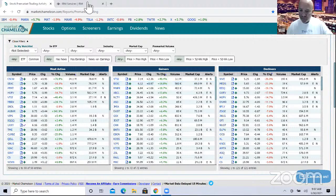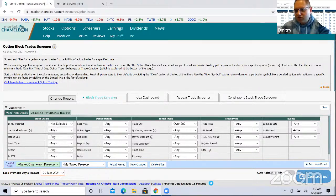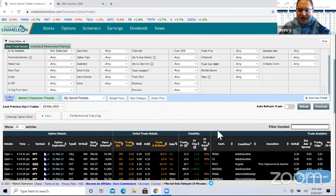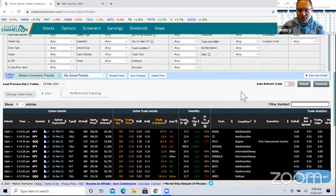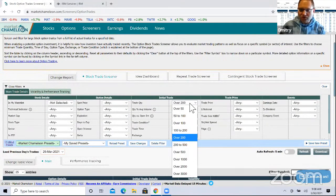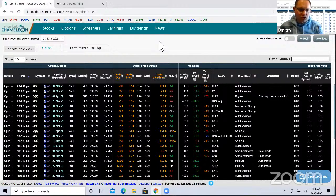Sure. All right, so let's come back to the option block trade screener. A quick recap of what the option block trade screener is: a lot of people come here to find ideas based on big trades happening in the options, big blocks, which right now I think we have defaulted to 200 contracts in a single trade or higher, but you could use the filters up here to change that as low as 50.